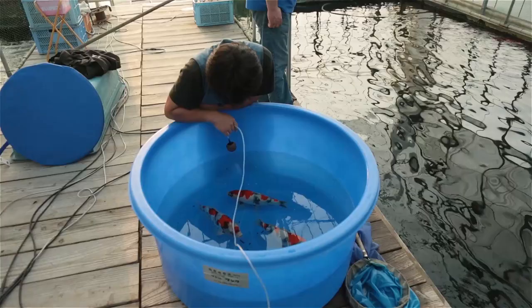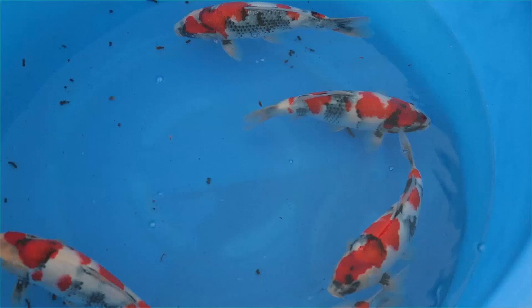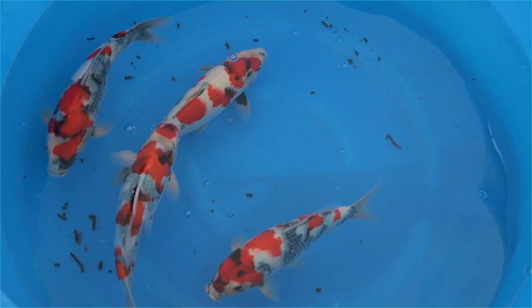As Mike searches for more, Ueno San studies those already bowled, five of his best genuine Hatagoi Showa. These Tosai are the potential future of the farm, koi that could go on and take prizes at shows in the future.